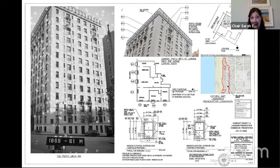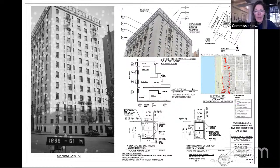Okay, Commissioner Shamir Barron, would you make the motion? So moved. Oh no, will you read the motion? Oh, I'll read it. In the matter of LPC 21086, 587 West End Avenue, Riverside West End Historic District Extension 2, an arts and crafts style apartment building designed by George and Edward Blum and built in 1912-14, the application is to replace windows.